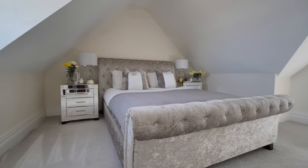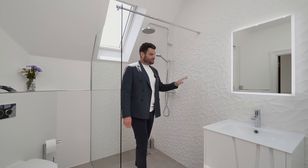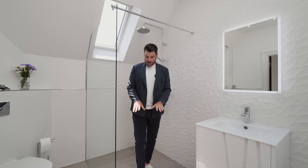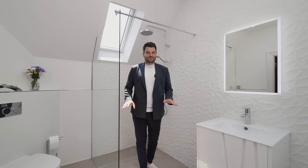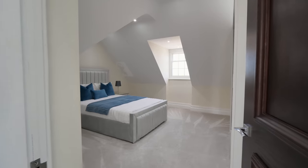And I've got to point out the detail in this ensuite. This tiling, I absolutely love. Even the lighting around the mirror, the tiles on the floor. Every single room in this house blows me away. Truly, truly incredible. So there's a further two bedrooms up here.